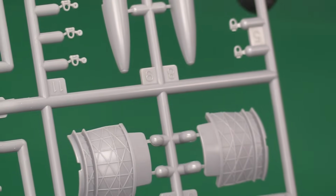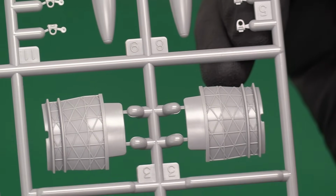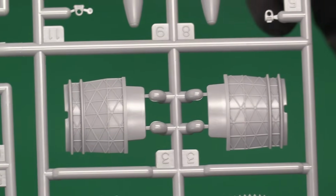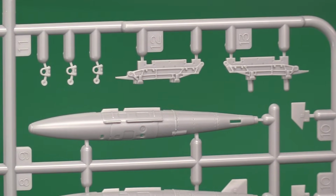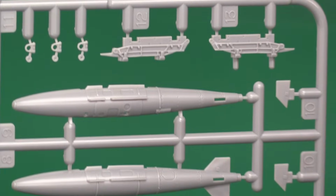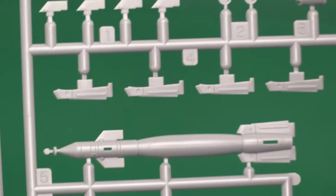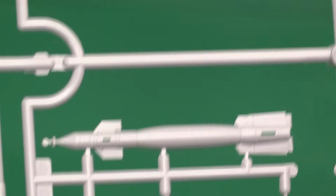There you've got the actual nozzle, the shaping of the nozzle that leads up to it, and you can see that it's got some fine detail there. Then over here, just jumping around a bit, you've got the JDAM, the bunker busting bombs, and then over here we've got the GBUs. This is your laser guided bombs, complete with all its sway braces and fins, etc.